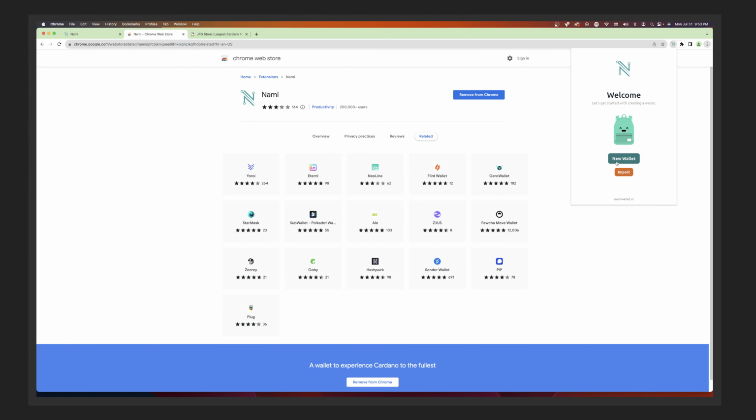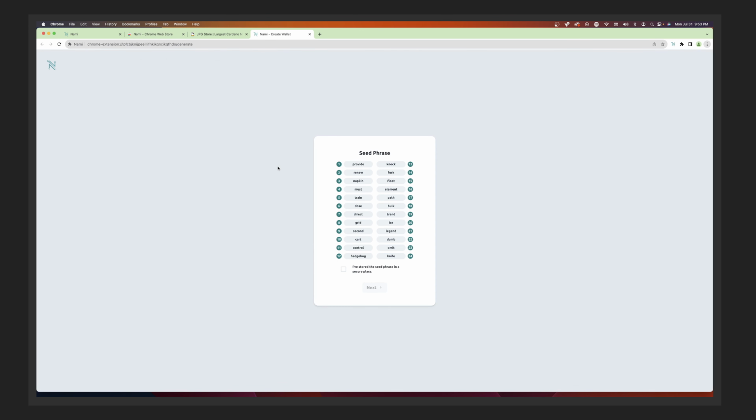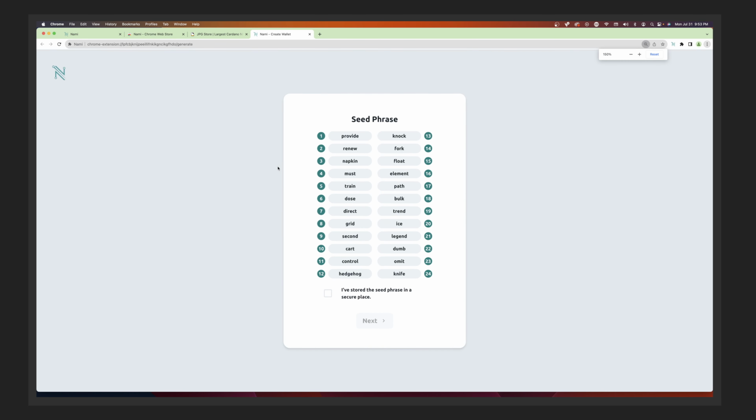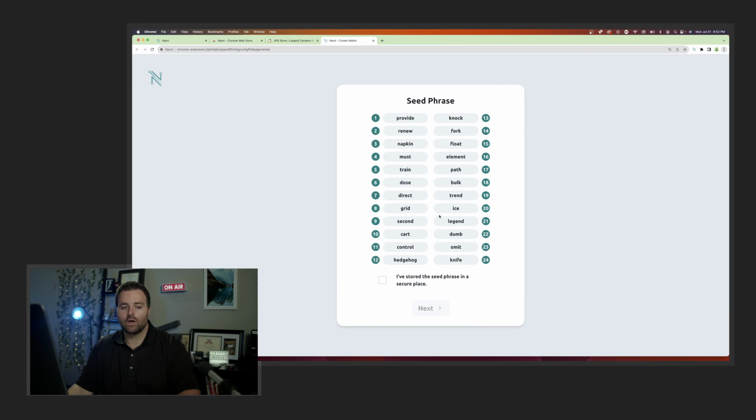Now, what we're going to do is create a brand new wallet. And by the way, do not use this wallet for your own use. Make your own. Get your own words. So we're going to click on New Wallet. I accept. Okay. And this is our seed phrase. So it's going to be 24 unique words. Sometimes it's 15 with Cardano. It's typically 12, 15, or 24 with crypto.